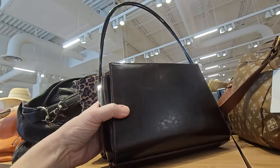Green. It's kind of pretty. Not branded on the inside, but I believe it to be leather. But look how pretty this is, y'all. It's a crossbody and a shoulder bag. And that is gorgeous. What do y'all think about that one? I think we need to put it in our pile.